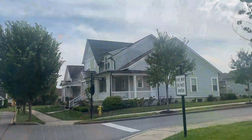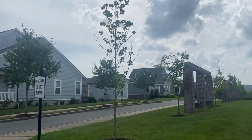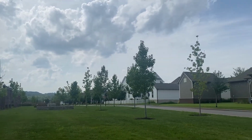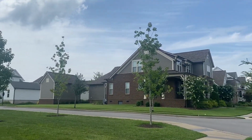So where are we? We're in Durham Farms, aren't we? Durham Farms. Oh my God. This is one of the areas that has several different builders who have bought lots, taken up full phases, and built new home construction here in Hendersonville. As you can tell, there haven't been a whole lot of new construction home areas. We wanted to share with you one of the most popular ones.